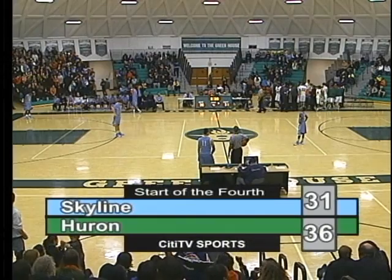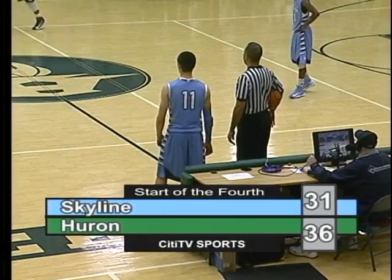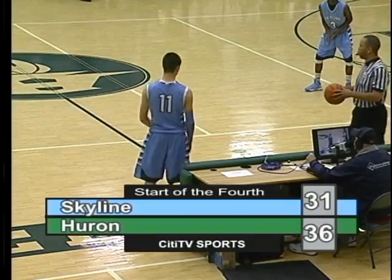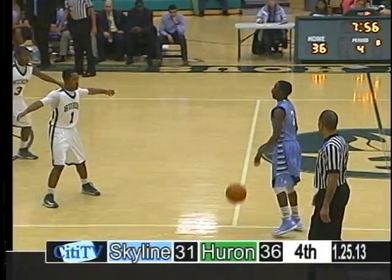And we are getting ready for the start of the fourth quarter. Huron with a late flurry in the third gave them a 5-point advantage. And both teams back on the floor. We are ready to get this fourth quarter underway. Saline will start it.